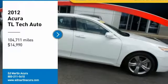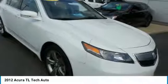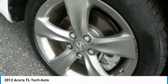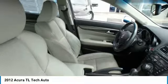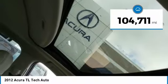Make a great choice today with 2012 TL. The Acura TL is a strong choice for people looking for a mid-size luxury vehicle. Offering a typically spacious Acura interior, this car is loaded with high-tech features and receives top scores in crash tests and is priced below $15,000. This vehicle has less than 105,000 miles.